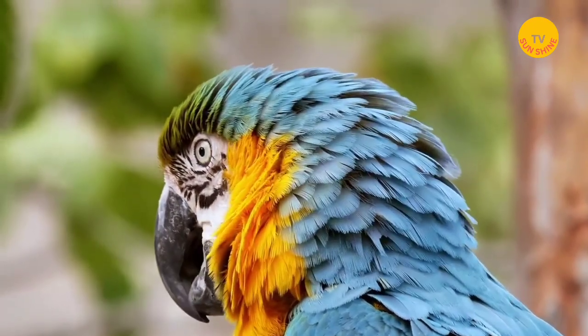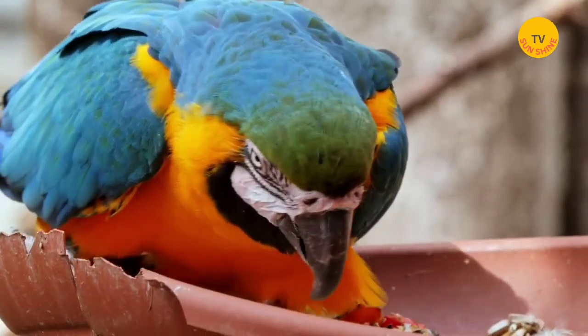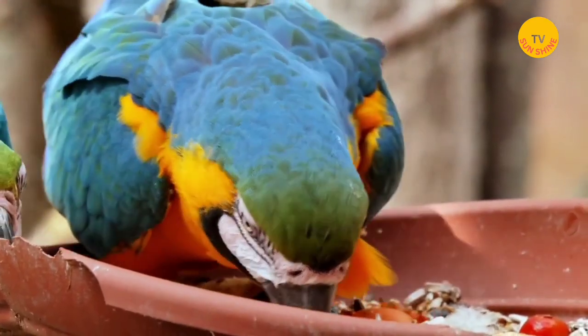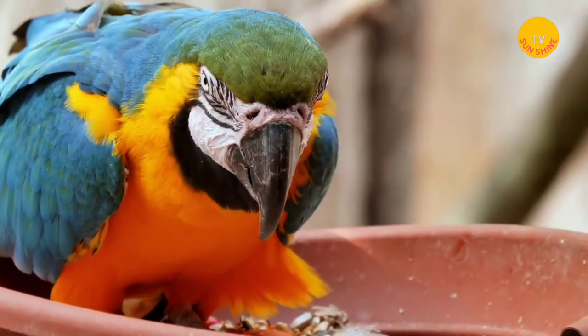These birds are also known for their complex social interactions, which include mutual preening, allopreening, playing, and cooperative behaviors like food sharing. Their intelligence is one of the traits that set parrots apart from many other birds.